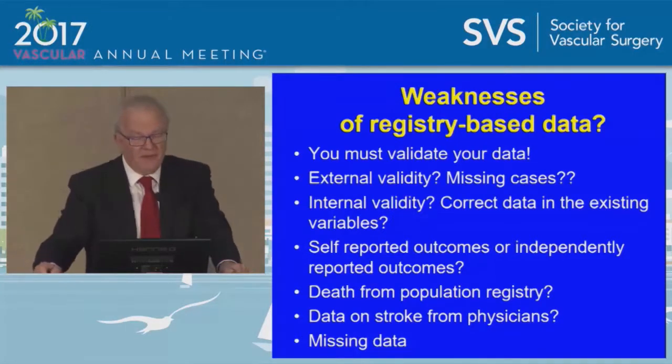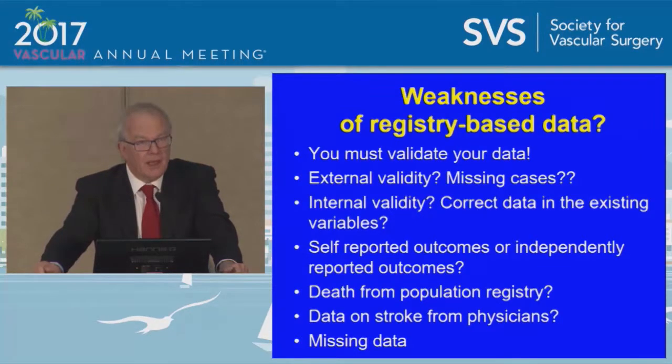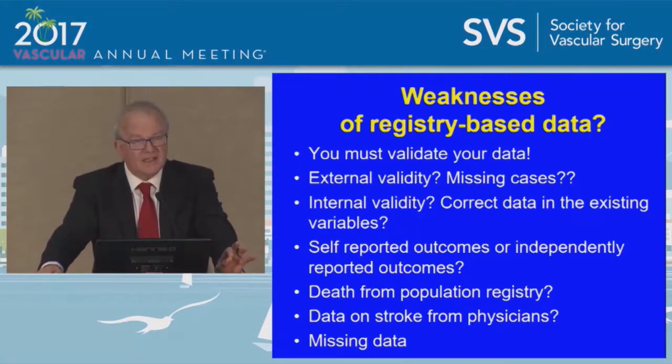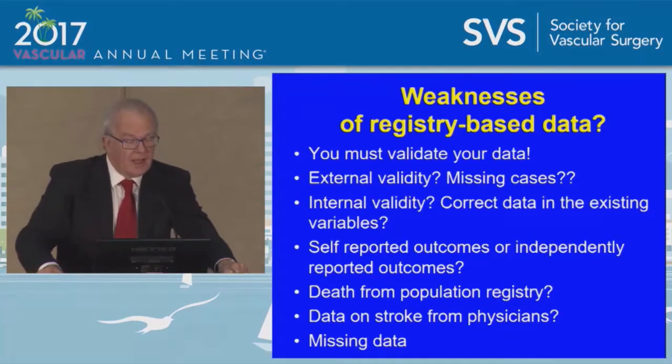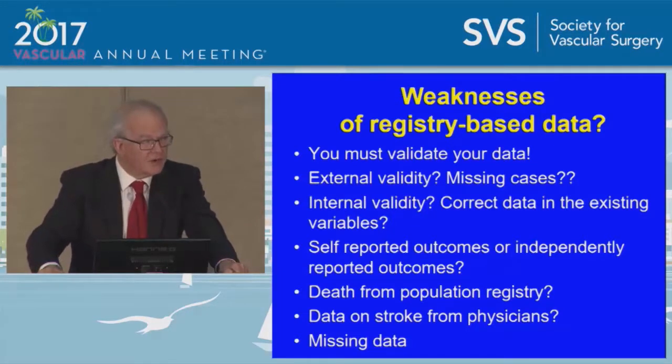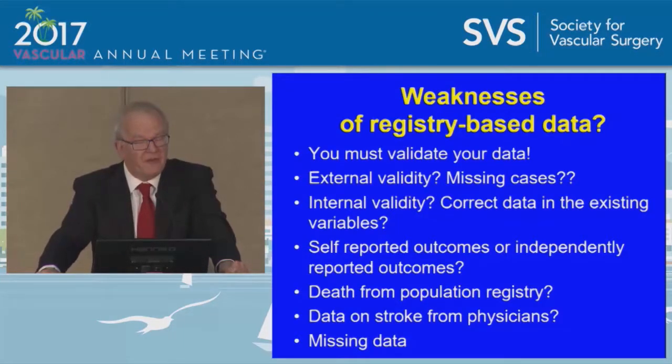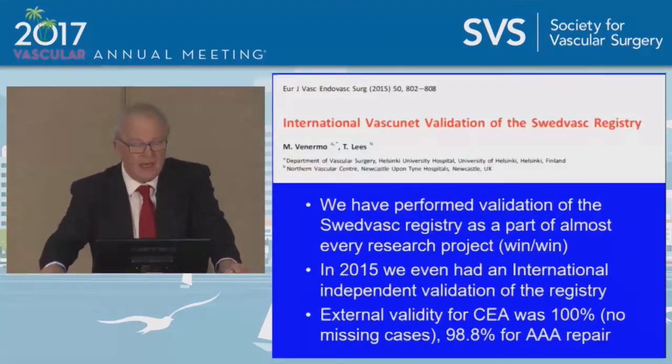Another issue is, do you have self-reported outcomes, or are those independently reported? In the SwedeVasc, we never self-report death, because we have a unique personal identity number, and every week the deaths are reported to the registry through the population registry. So we don't even need to ask the vascular surgeons if the patient is dead or alive. The same thing as when it comes to stroke after carotid endarterectomy or stenting. We encourage the hospitals to have physicians, stroke physicians, to do the post-operative checkup of the patients, because we found that a stroke physician will find twice as many strokes as a surgeon. And then, of course, you have the whole issue of missing data and how to handle that.